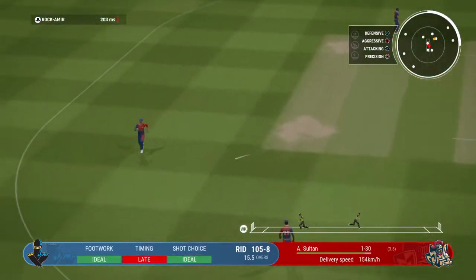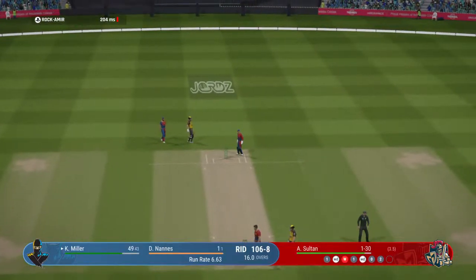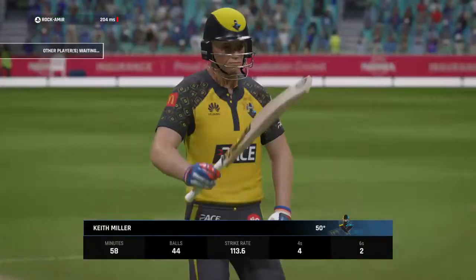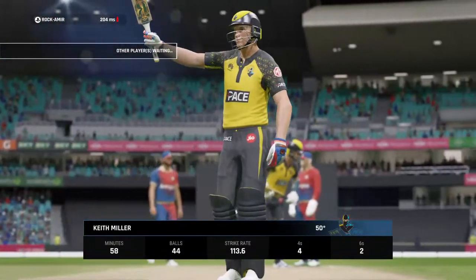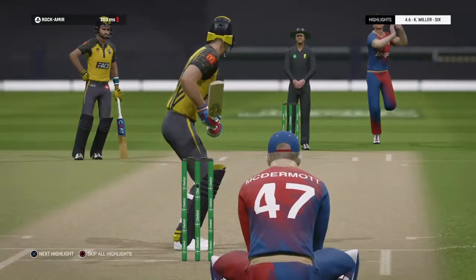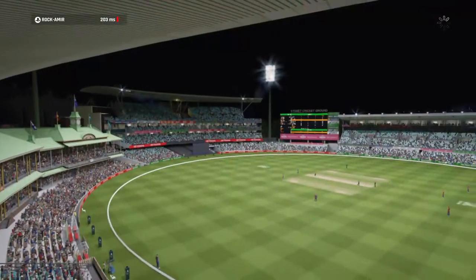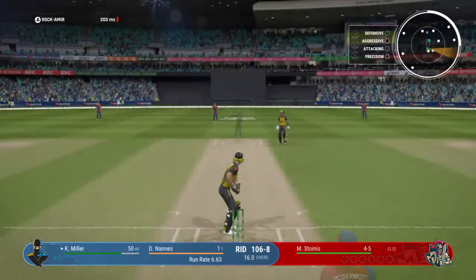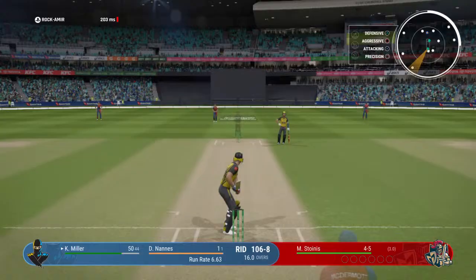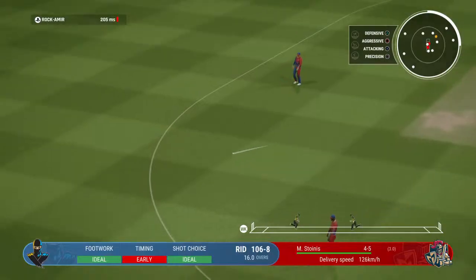Lovely cover drive, but straight to the extra cover fielder. A good innings, that's 50. A simple raise of the bats. Thumbs up to their batting partner, and they're ready to go again. It's been a great bowling display so far. Would be very well deserved to pick up a 5th wicket today. Chance to run 2.